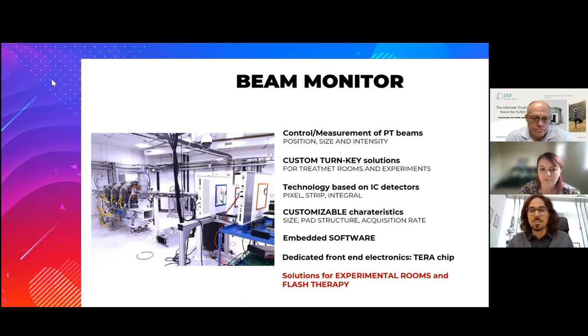And we can customize it for the needs of the customer and of the experiments, so it can be installed in both treatment rooms and experimental rooms. The anodes in the beam monitors may be fixed, strip or integral, following different measurements, like 2D measurements or the particle flux. Then there is embedded software inside, and that customization led to having solutions for ultra high dose rates or pulsed beams, and so also for FLASH therapy beams.